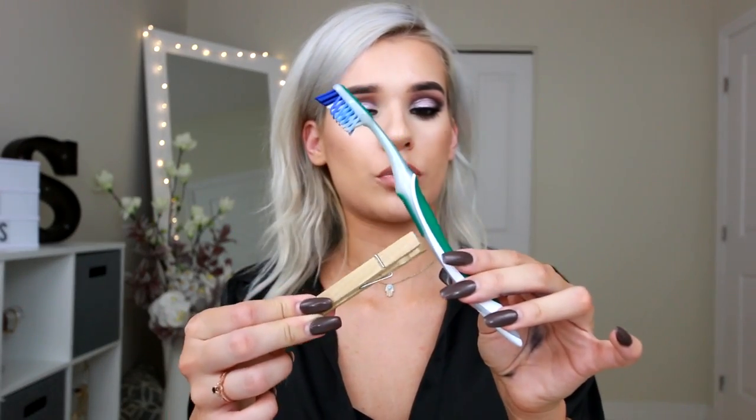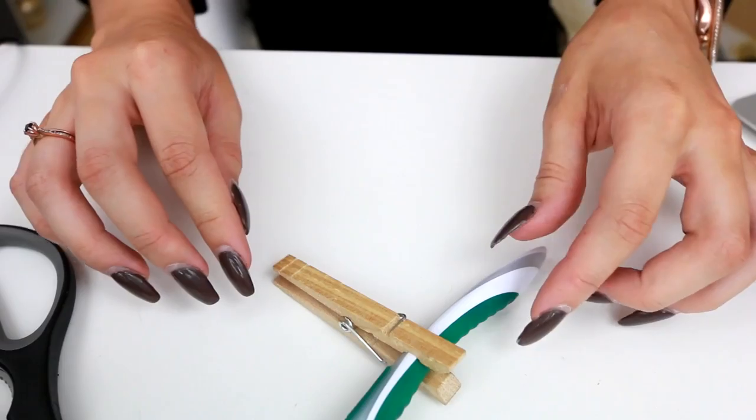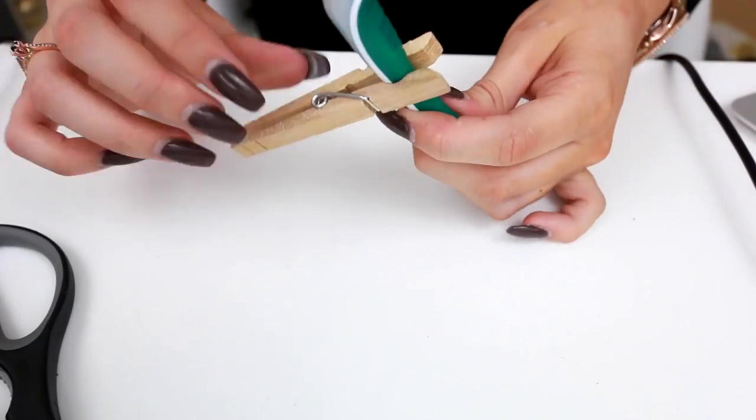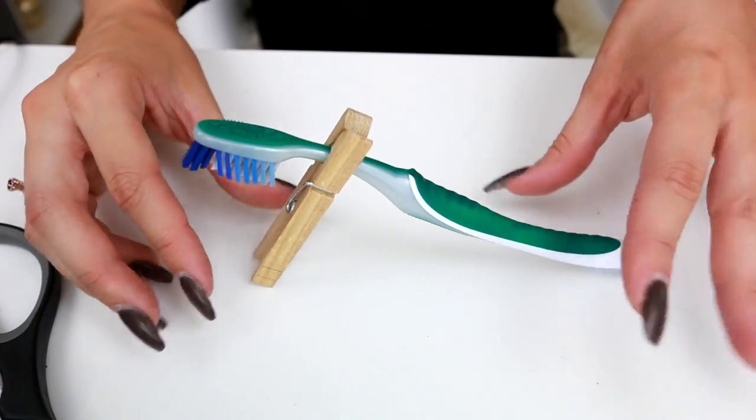So this hack says that all you need is a clothespin and that can act as a stand for your toothbrush to prevent it from touching the dirty counters when you're traveling. I have my toothbrush, I have my clothespin. So in the picture, it clips the toothbrush down here and then it leans it down on the counter like that. Okay, maybe it's because of the type of clothespin I have. Let me try clipping it at the top of the toothbrush. Hey, that actually works. You can see that that one actually worked. So if you want something to hold your toothbrush up when you're traveling, bring along a clothespin.